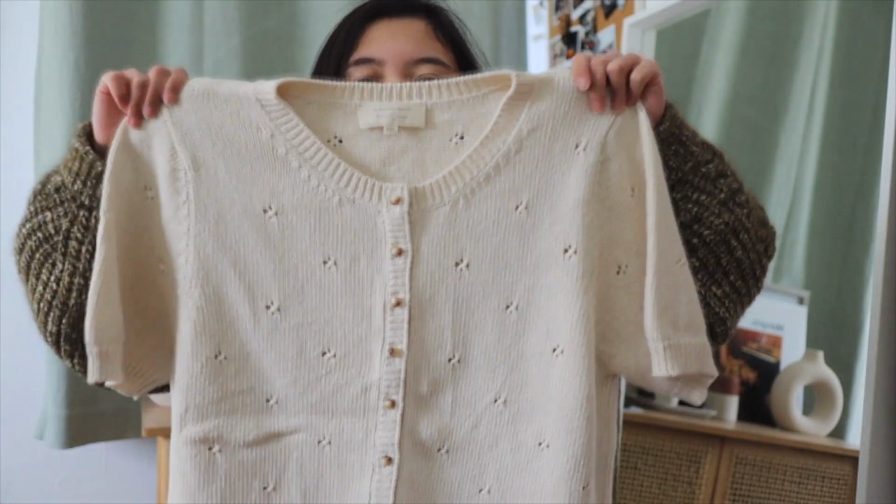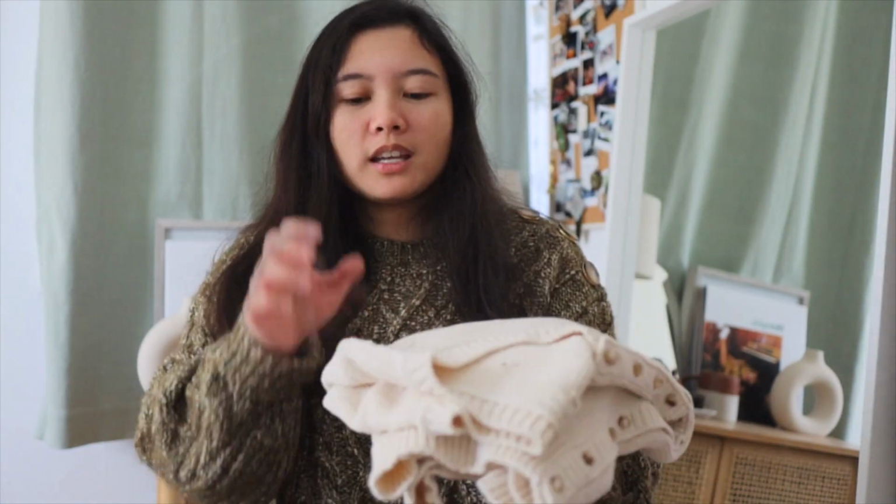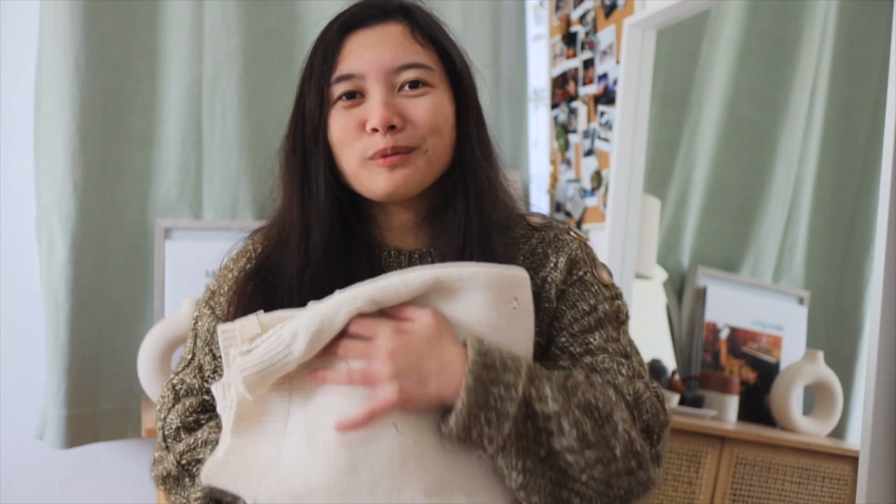And I just love this. It's so cute. You could wear it any time of the year, I would say, but really fall and spring, maybe summer, and it's so beautiful. But yes, that is my sweater collection that I have for the fall, autumn, winter season.